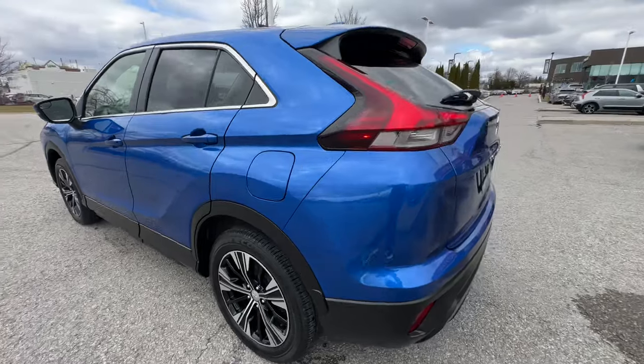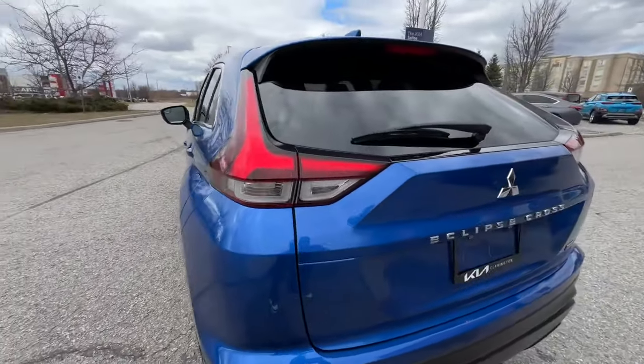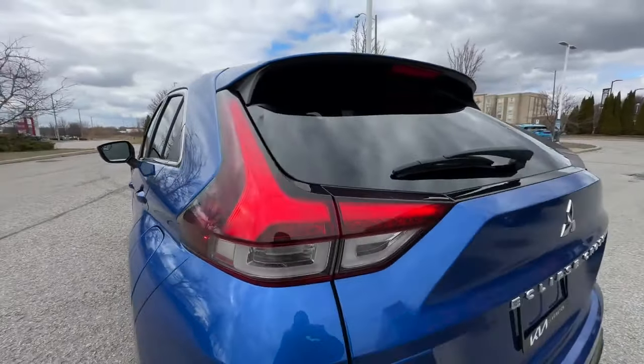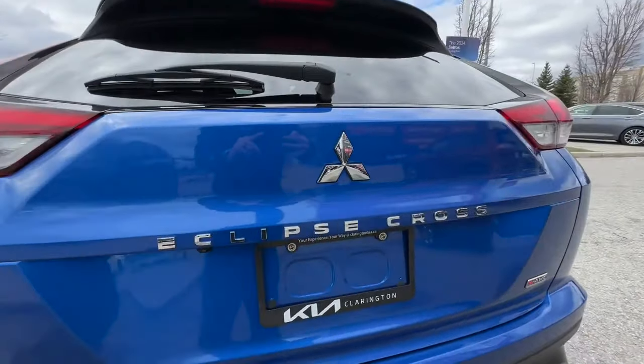lot of that out. Now, coming around the back, you get to really experience what that cross kind of platform looks like. We got these really cool wishbone taillights on the back of the trunk lid here, a nice rear spoiler up top, and then the Eclipse Cross badge across the back.